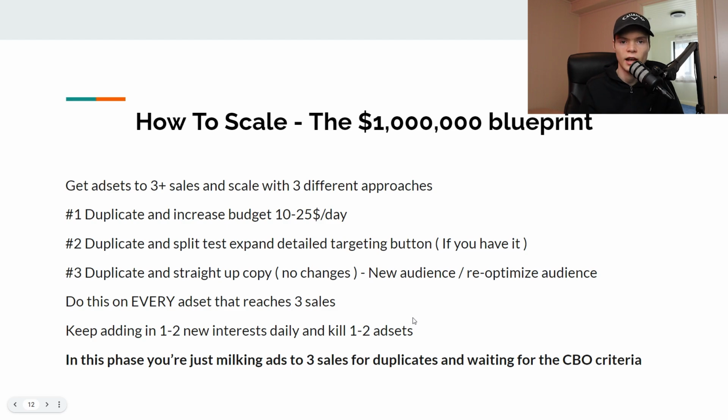The first way to start scaling is by duplicating your ad set and increasing the budget from $10 a day to $25. This is vertical scaling. The second way to start scaling, and I like to do it in this lineup, you first do the 25, then you do this, and then you do that. But the second way of doing it is to duplicate the ad set and split test the expand detailed targeting button. And some of you are not going to have the detailed targeting button because it seems like it's getting removed.